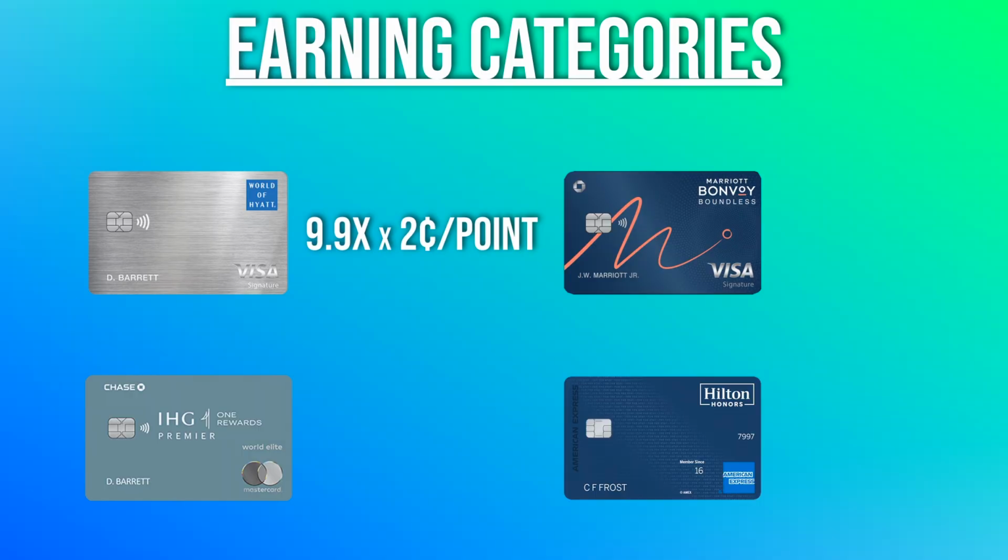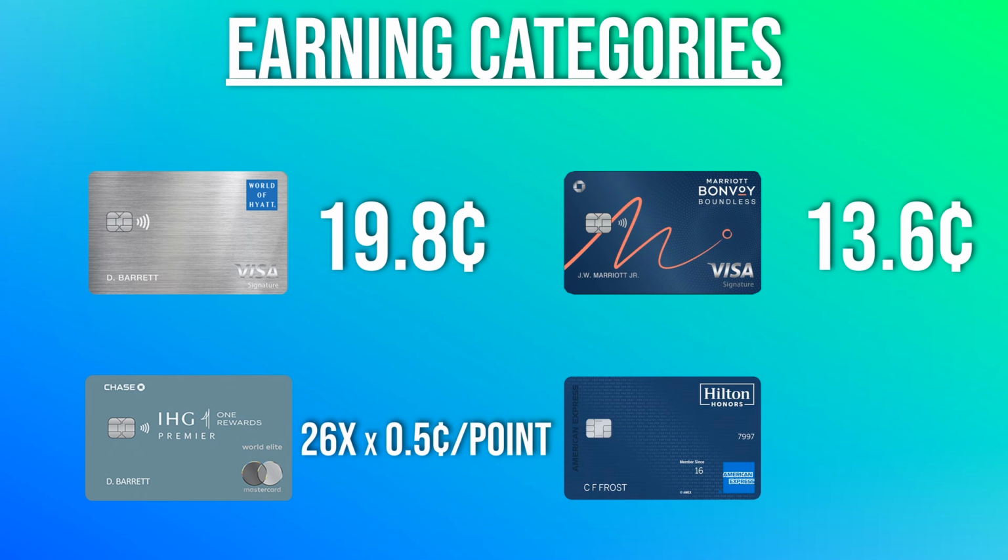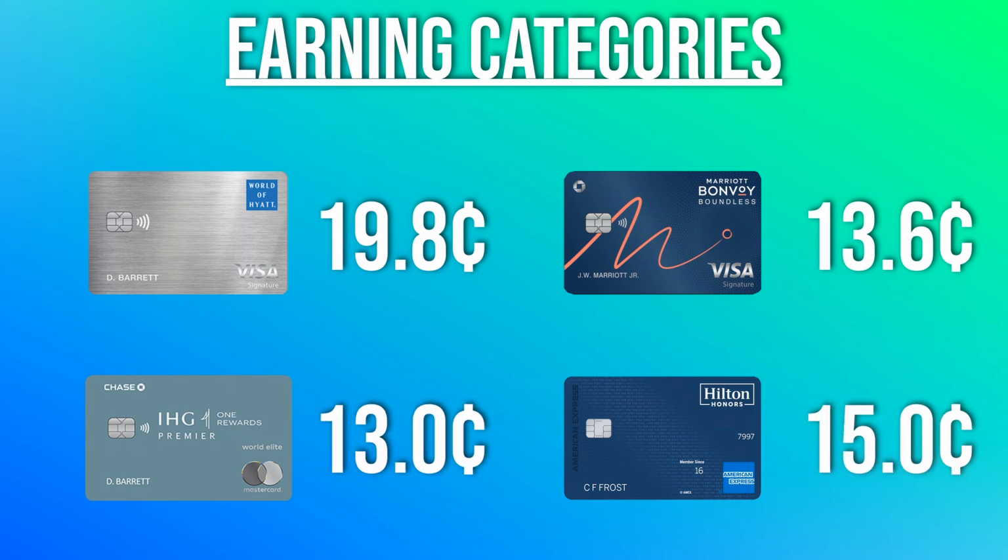So taking each credit card's earning category and multiplying that by the value of the points that you earn, the World of Hyatt credit card will get you 19.8 cents per dollar. The Marriott Boundless will get you 13.6 cents per dollar. The IHG Premier will get you 13 cents per dollar. And the Hilton Surpass will get you 15 cents per dollar.